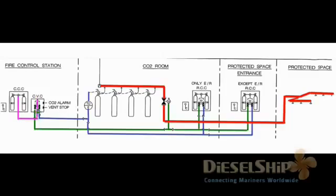So after these two valves have been operated, let's follow the green line. The green line goes and opens the main valve, main distribution valve to the engine room. And as you see here, you have a check valve over here, a non-return valve over here. So the gas from the pilot cylinder can pass only this way, it can't return this way, and it cannot also go to the other valve control stations. You have a non-return valve over here, so it opens the main distribution valve.